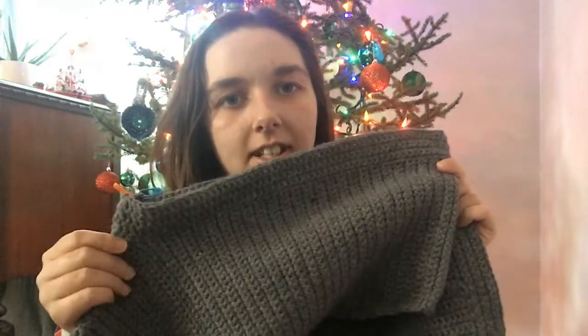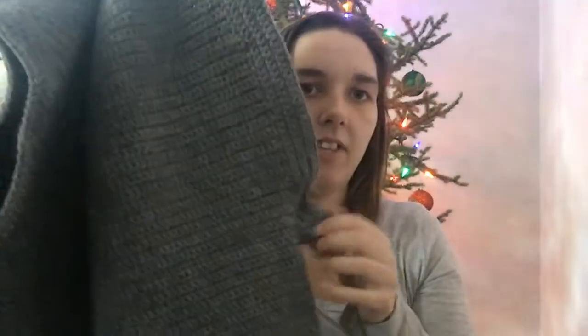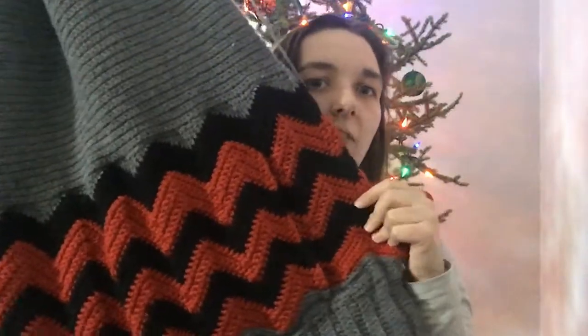I'm on Sleeve Island. I think I've added about 4 rows to each sleeve. You can actually see it's starting to come away from the body, so it's really exciting for me. I'm crocheting them at the same time, so I'm not doing one sleeve and then the other. So I just have some neck shaping here going on. I have the shoulder shaping. And then if you haven't seen this before, I crocheted the chevron into the body, and it does have the pocket on the front here.